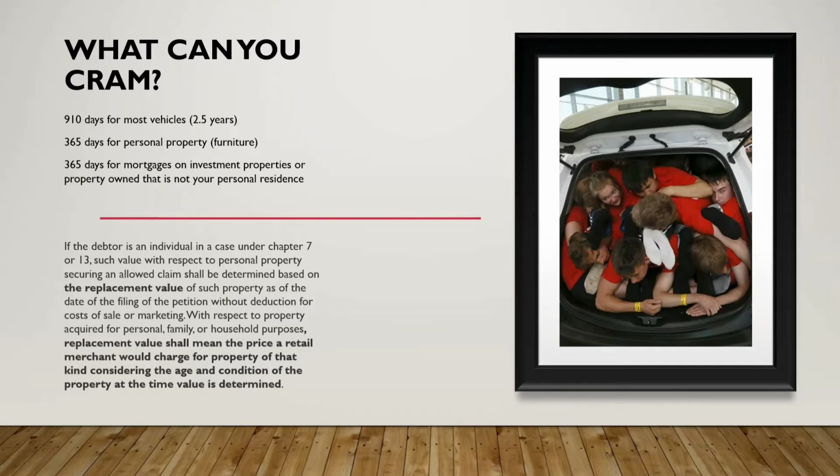So the bankruptcy code tells us how you come up with that cramdown value, and it's based on replacement value, which they define as the price a retail merchant would charge for property of that kind, considering the age and condition of the property at the time value is determined. In our case, the time in which the value is determined is when you file the bankruptcy case. How much was the collateral worth in terms of replacement value on that date?